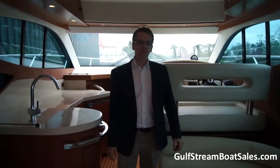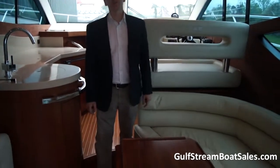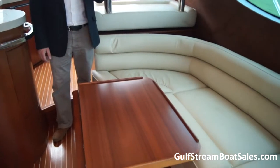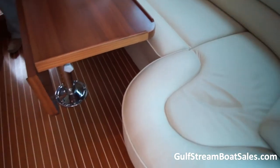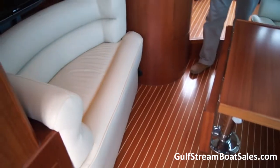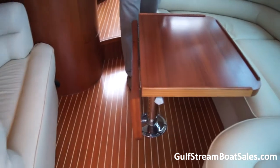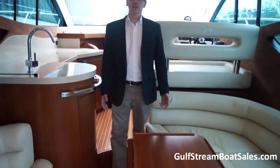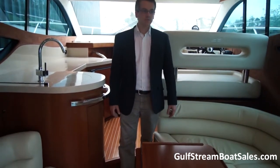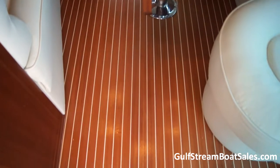Coming in from the aft cockpit then into the saloon, we've got a nice U-shaped lounger seat on the starboard side, and then we've got a single seat facing that on the port side. The seats are around a large cherry wood table with a folding leaf to give easy access past that. You'll notice we've got teak floors throughout the saloon here as well, and you notice all the sort of quality touches on this boat.